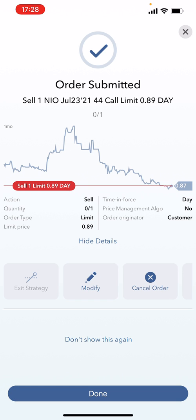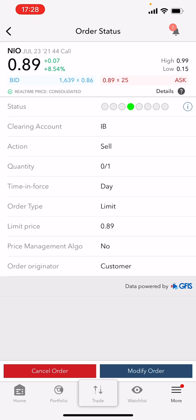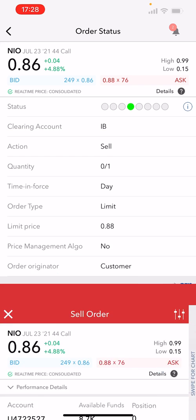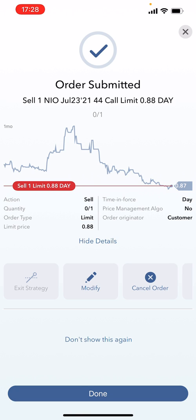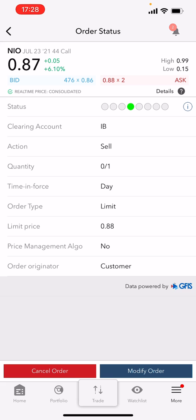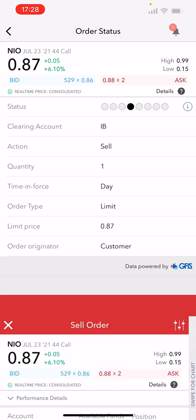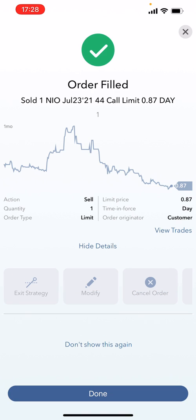Order submitted, give it a second to see if it does anything. Doesn't look like it's going to happen. Modify order, and let's see if we can get filled at 88, just for the purposes of showing you this situation. 88 doesn't even get filled. I might get 87 now. Just see if 87 gets filled. Order got filled at 87.